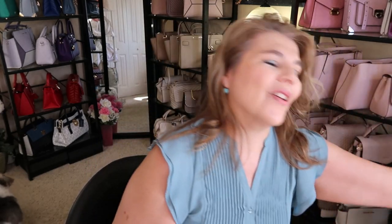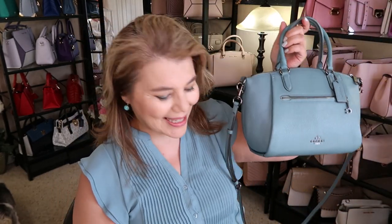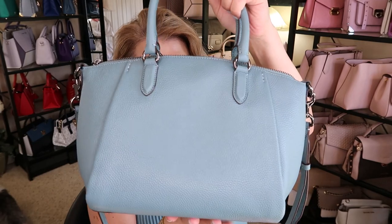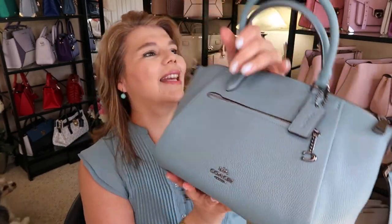So that is all I have for you today. I'm super excited. I'm back to my old self. Thank goodness. And the purse of the day, the Coach Elise Satchel in the color marine. It's such a beautiful, beautiful color.